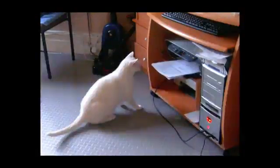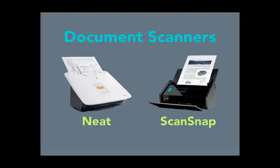And those can both work. I'm not saying you can't go paperless using those. But if you have a decent volume of paper and you're going to be scanning on a regular basis, or you have a large backlog of paper to go through, it will really make sense to invest in a document scanner. There are actual scanners made specifically for scanning documents. There are lots of different models and brands out there.